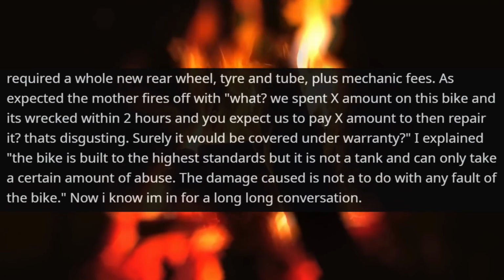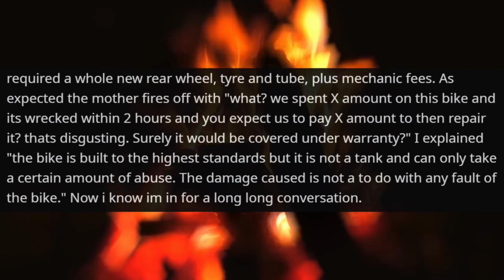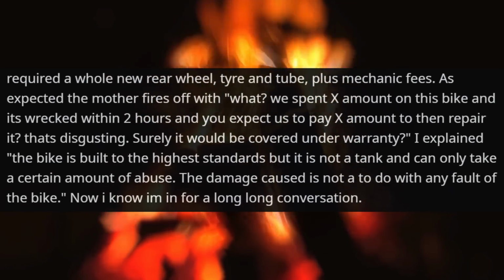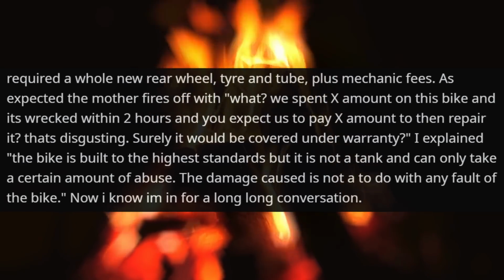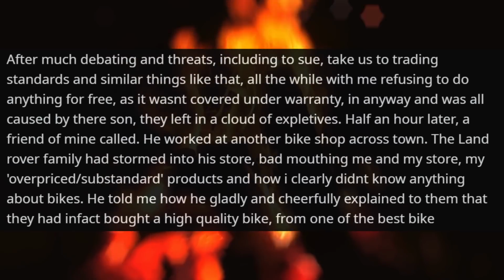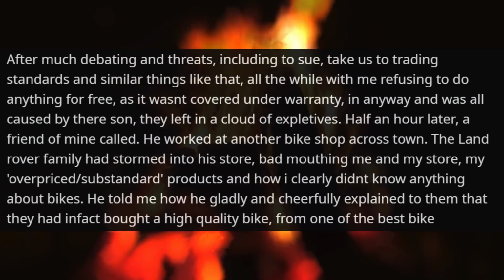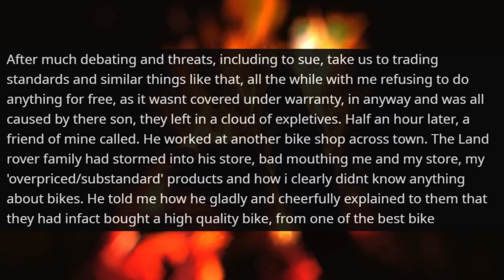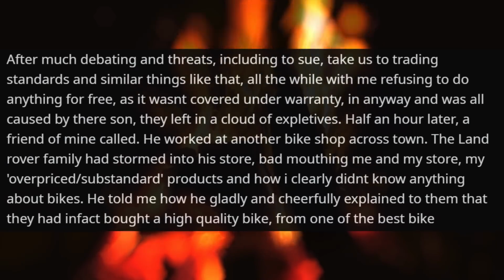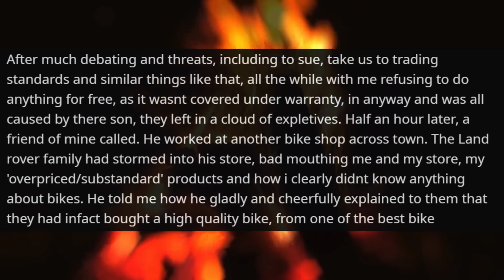I explained the bike is built to the highest standards, but it's not a tank and can only take a certain amount of abuse. The damage caused is not due to a fault of any kind with the bike. Now I know I'm in for a long conversation. After much debating and threats, including to sue, take us to trading standards and similar things like that, all the while with me refusing to do anything for free as it wasn't covered under warranty. Anyway, it was all caused by their son. They left in a cloud of expletives.